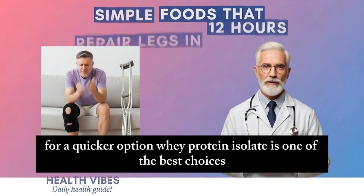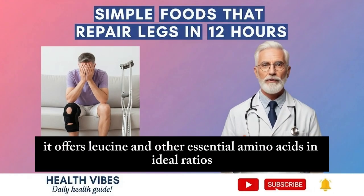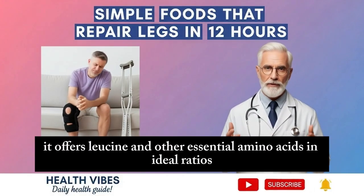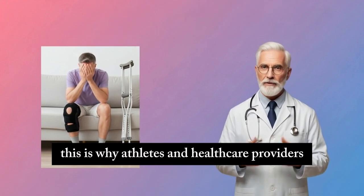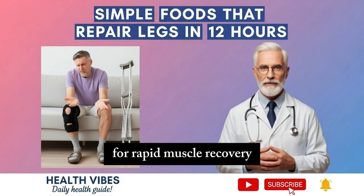For a quicker option, whey protein isolate is one of the best choices. It offers leucine and other essential amino acids in ideal ratios. This is why athletes and healthcare providers working with older adults often recommend it for rapid muscle recovery.